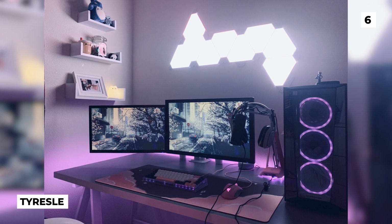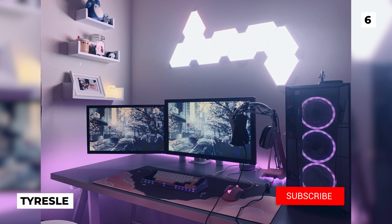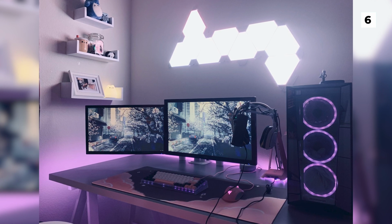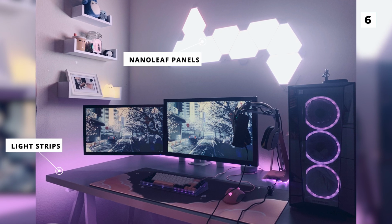Next up we've got this very futuristic and cozy setup from Tyrell. First and foremost, they've absolutely nailed the lighting of this setup with the combination of the light strips around the desk and the Nanoleaf panels up on the wall.